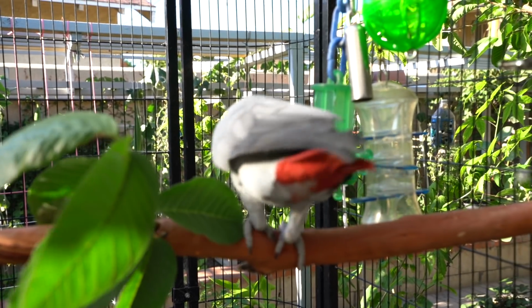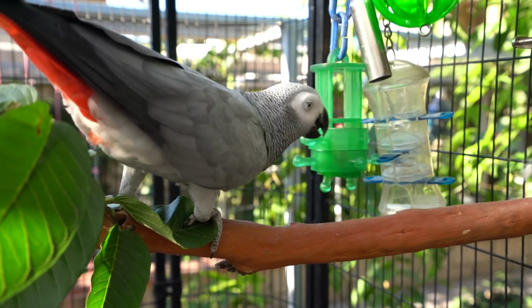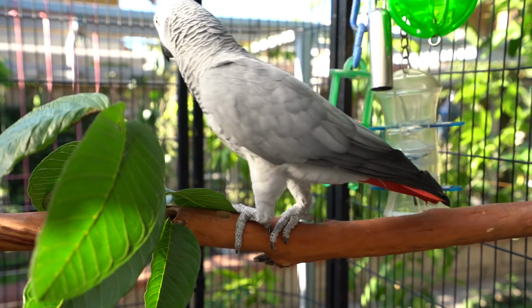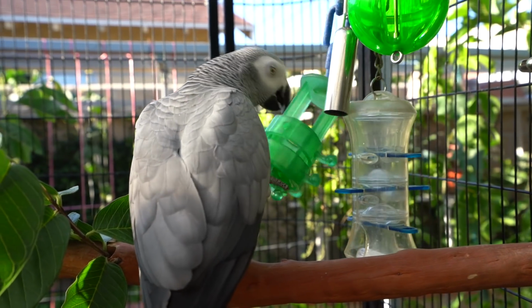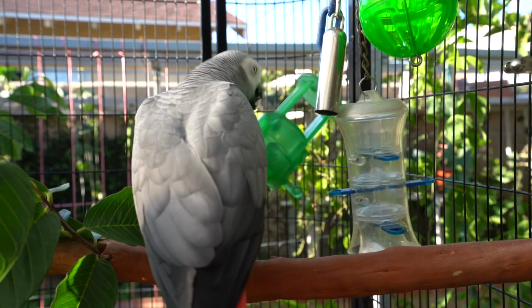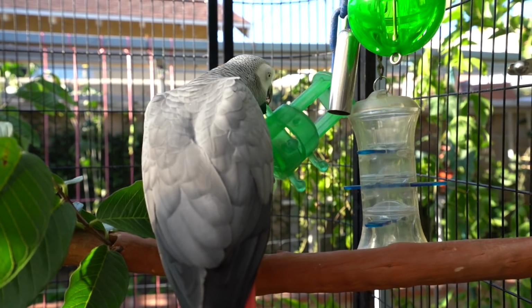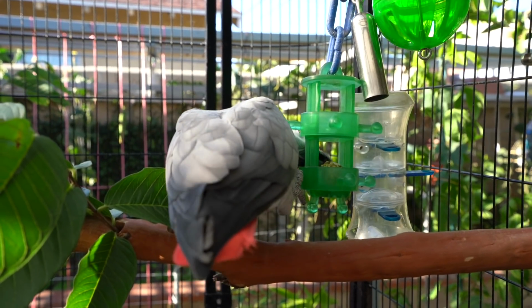So I placed a Nutriberry inside that green foraging toy, and you guys can see that Smokey is coming over to try to solve that little puzzle. And she's got it.